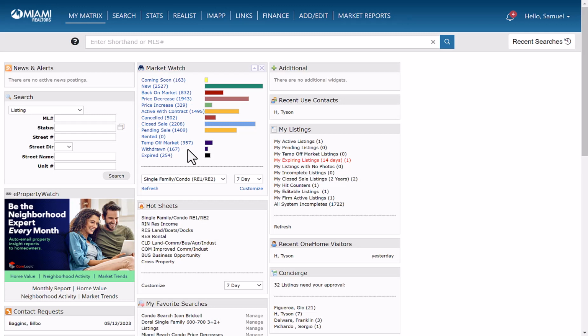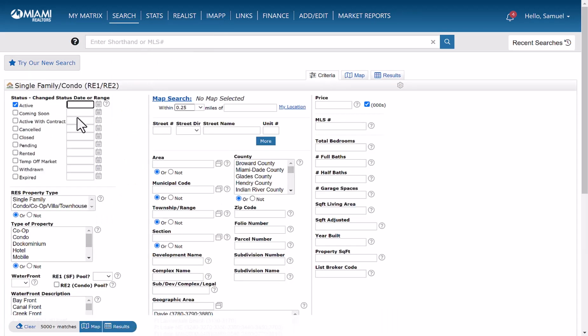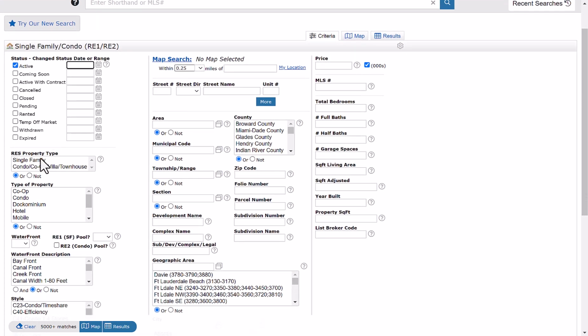For this example, we're going to look up single family homes. In order to do so, you're going to go up here where you see search. Then we're going to go down to RE1, RE2 single family condo and give it a click. And then from here, we're going to use the status active. And then from here, we're going to go down to RES property type, and we're going to select single family. And then under type of property, we're going to select single.